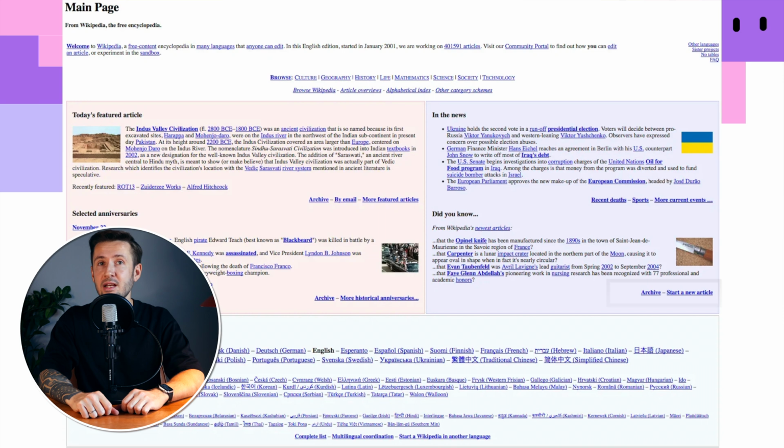One of the standout elements is the invitation to start a new article or edit this page. It's like they are saying, you are not just a passive reader, you are a contributor, you belong here. This interface reflects a growing maturity in how Wikipedia sees itself and its audience. It's not just about housing knowledge anymore, it's about guiding users to interact with that knowledge in a meaningful way.